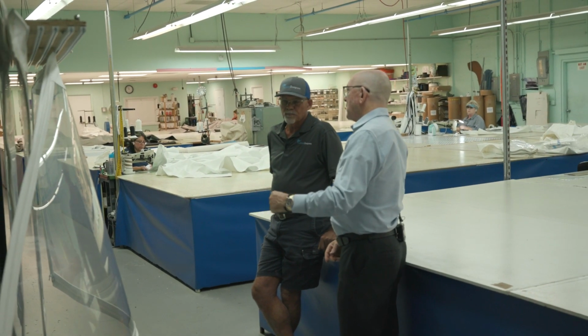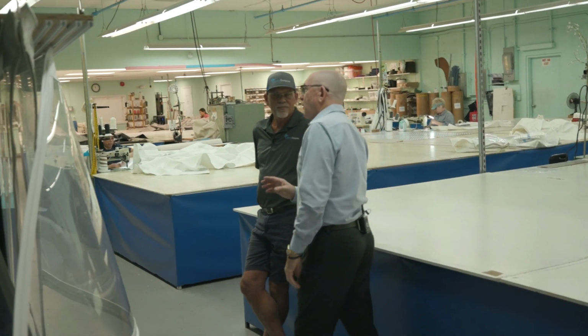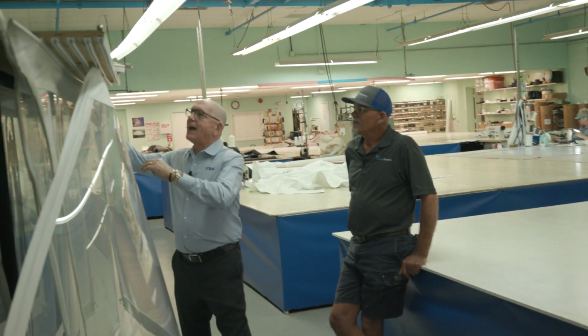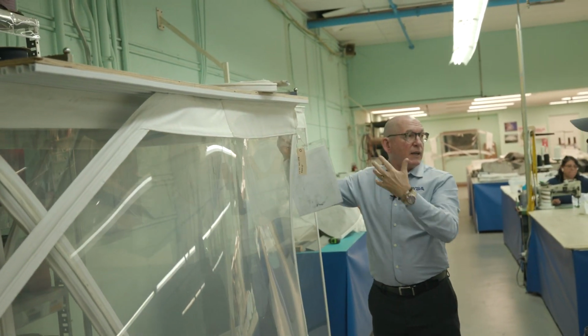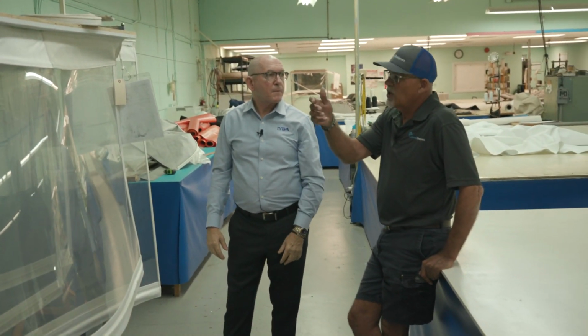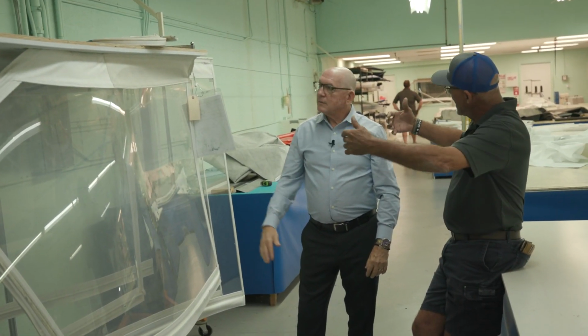These are enclosures. We obviously can do tops. We do all the canvas work for the enclosures, and we do smart things like adding in vents with textiline covers, so you can get ventilation and airflow. You can zip it open and get airflow under the hard top, so it'll take that covered wagon effect away.